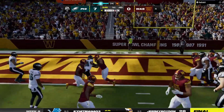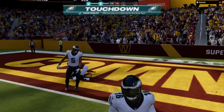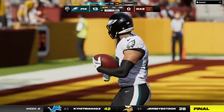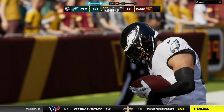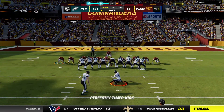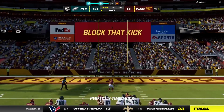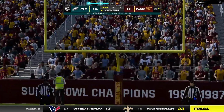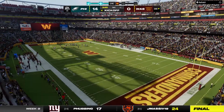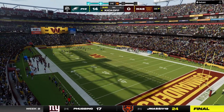They'll try and run for it on 1st and goal. And he's in for an Eagles touchdown. A great play there. His 3rd rushing touchdown of the year. And the Eagles are off to a 13-0 first quarter lead. Extra point right down the middle. And it's now 14-0. Commanders, nothing.